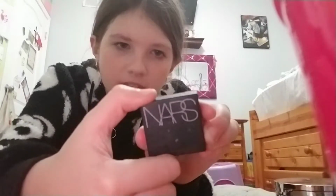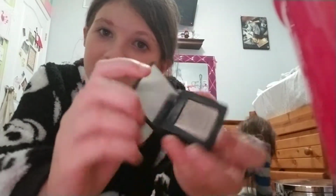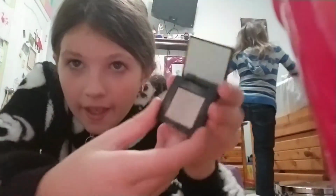I have the NARS eyeshadow in the shade Dione. It's really pretty and it has a mini mirror. I haven't seen any individual eyeshadows have a mini mirror. It gets so close to your eye, you can see exactly what you're doing. Whoop, whoop, whoop. Done.